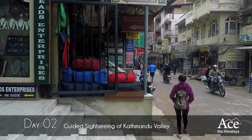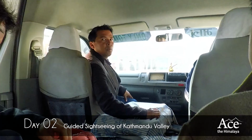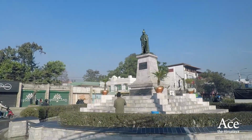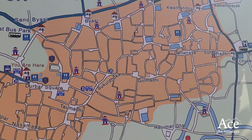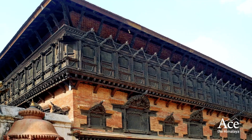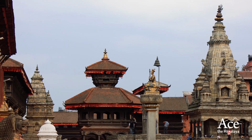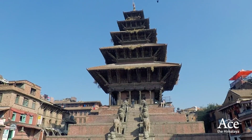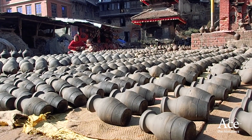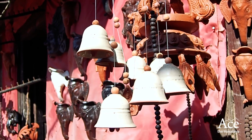The city tour starts at 8:30 a.m. from the hotel. You will have an authorized city guide and a professional driver at your disposal. Visit 3 World Heritage Sites. First on the list is Bhaktapur Darbar Square. It is one of the 3 iconic palace squares of the valley. It is composed of medieval royal palaces, stunning temples, museums, and a pottery square where you can see the ethnic Newari people engaged in the art of pottery.